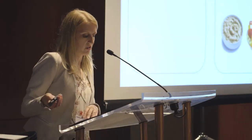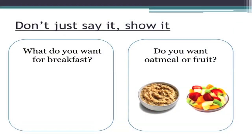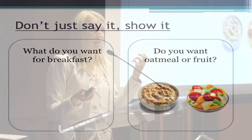And it can also be with objects. So instead of just saying, what do you want for breakfast, where the person has to know what breakfast is, think of all the things they might eat for breakfast, think of the words, and say what they've chosen. If I brought, do you want oatmeal or fruit, and showed you, I've phrased it with choices as well, and you can simply point to what you'd like. Or maybe you're not pointing, but I can see what you're looking at longer. Whatever clues you can use might show what the person prefers.